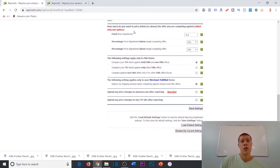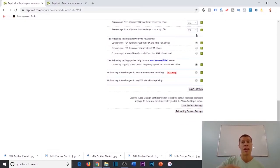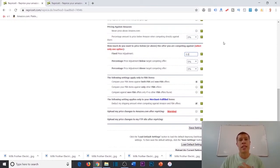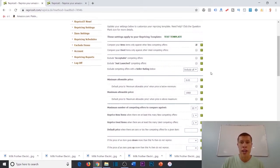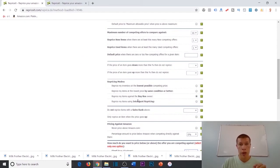Now, you can also set how much you want to price below or above the competing offer. So the only time you would use repricing software is if you didn't want to match the buy box, right? So I use this, like I said, to match the buy box or to match the lowest price. If you wanted to always make sure you were slightly below the buy box to win the buy box on an FBA listing, well, then you're good to go right here because, like we said before, we are competing against the buy box owner right here.